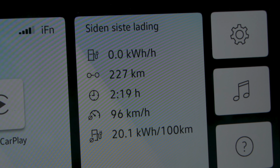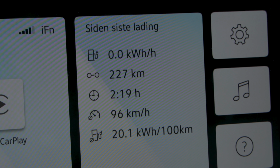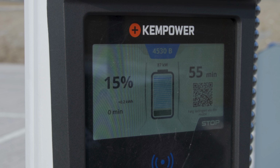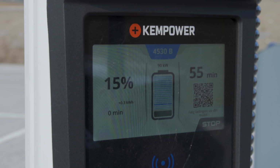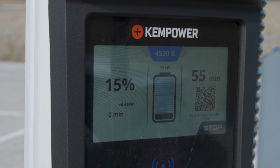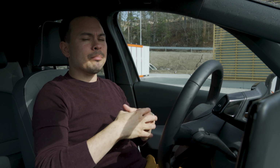We've been on the road for 2 hours and 18 minutes, covered 227 kilometers. When we connected to the charger here, we got a peak speed of about 90 kilowatts, and now we're currently at 54%. And we are at around 50 kilowatts. So we didn't hit that maximum peak speed. I don't think we're going to lose that much time, maybe a few minutes.